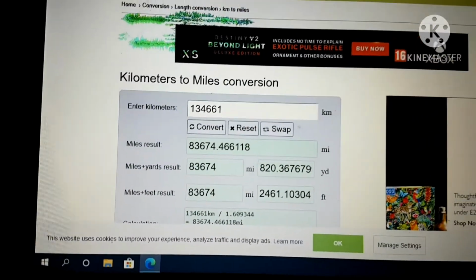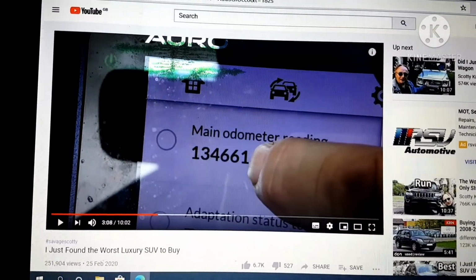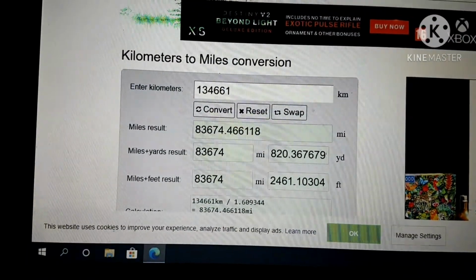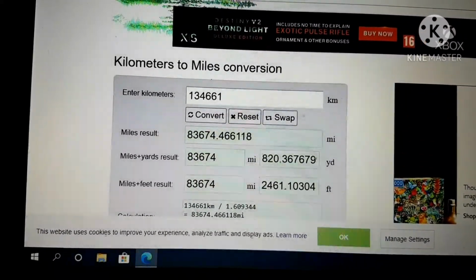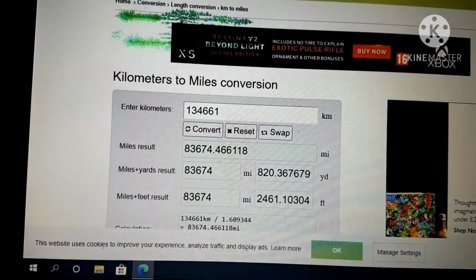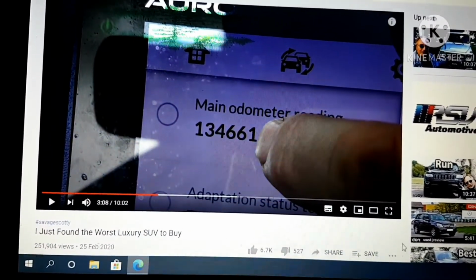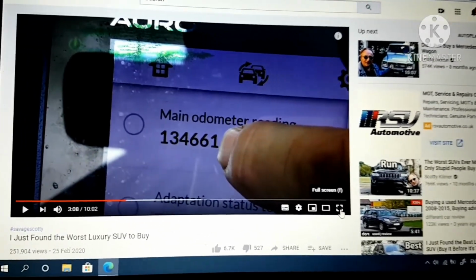Any conversion here, if that was 134,661 kilometers, that is 83,674 or 73 miles, right? So that's all it is. His scan tool is reading kilometers. The cluster in the States is obviously converting it to miles. Sorry, Scotty's lying to you right there. And that is what I'm showing you right there.